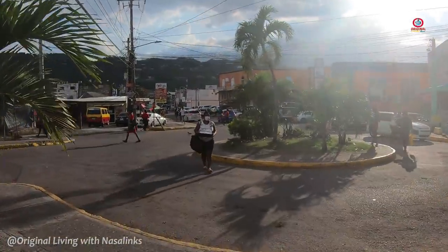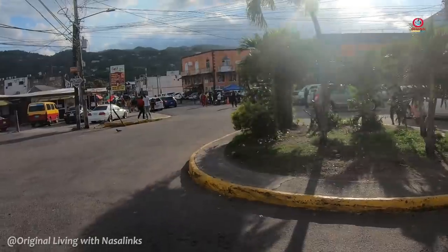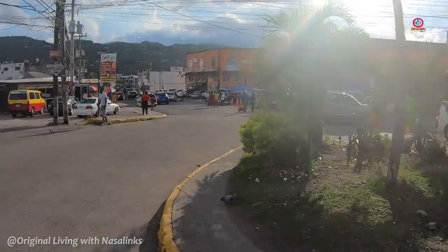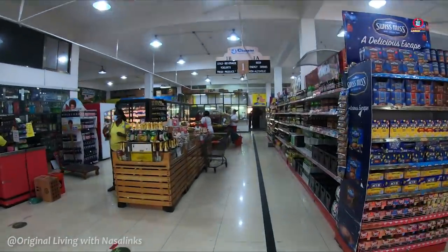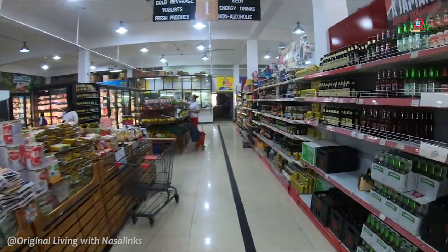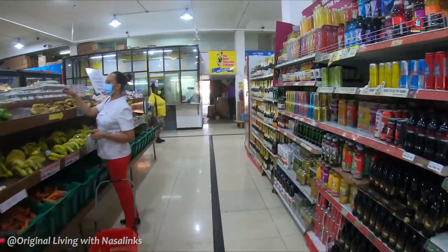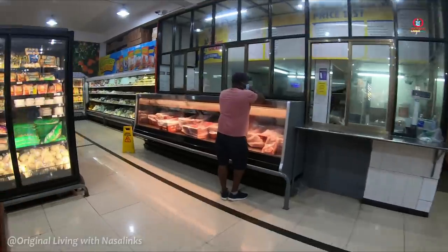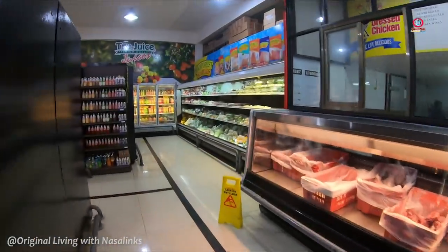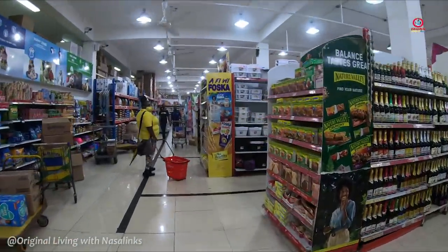Town center. Well, finally reached our supermarket. So now go and get the other things. Hold on, wrong side.